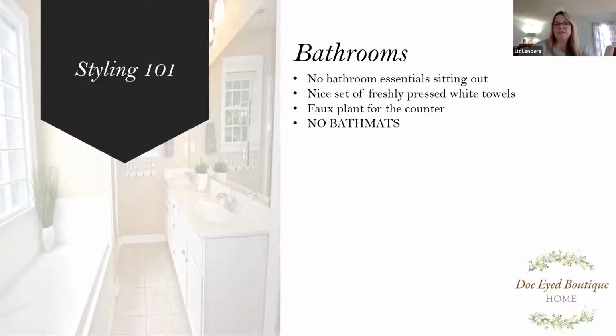You definitely want to get them to clean out one of the under cabinets and make enough space where they can put that stuff underneath right before showing. So just pre-pack items that they don't use every day so they can put them there. One thing to keep in your styling kit is definitely a nice set of freshly pressed white towels. And then some faux plants to go on the counter. You can sometimes roll up a nice towel here. If there's a garden tub, something tall for the corners of it.